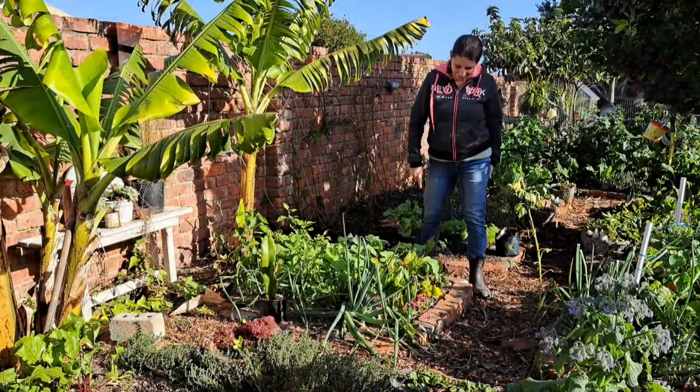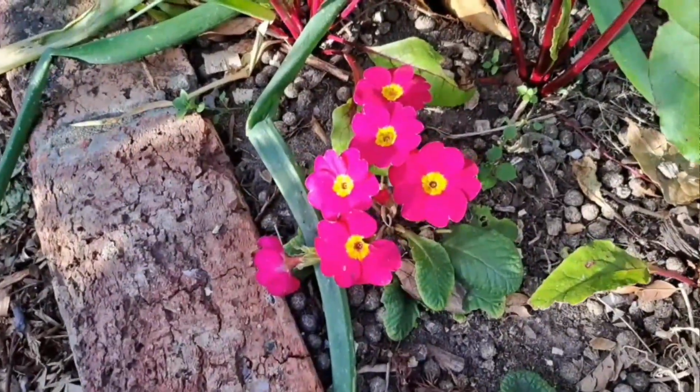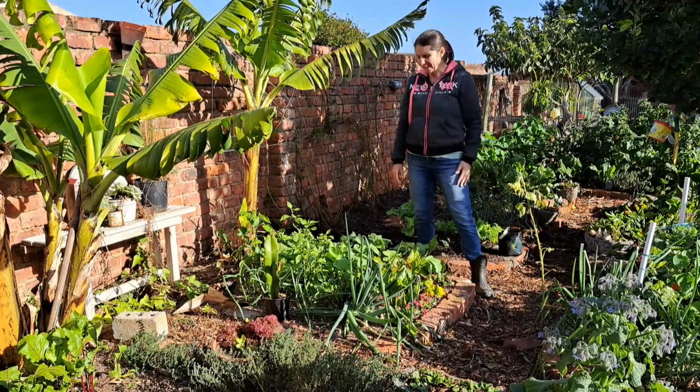Whenever I come into the vegetable garden, I just love this. I only have 3 of those little primulas. The other 3 we put in the front garden, and they are just such a joy. They just flower all the time.